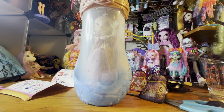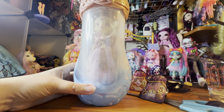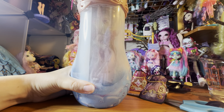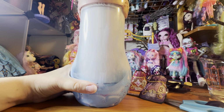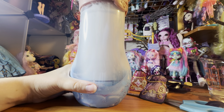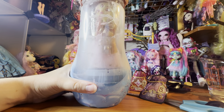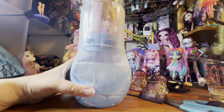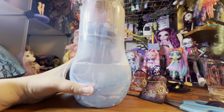As much as I could stare at this all day, we're going to go ahead and open this up so we can get our doll out. Very carefully. And she is holding all of her surprises. When winter came, all of her surprises actually came in a separate piece.